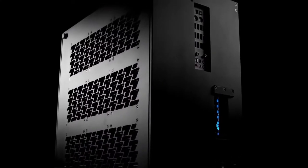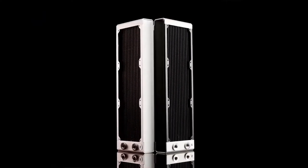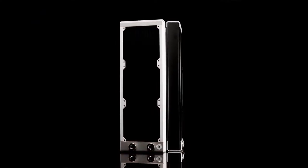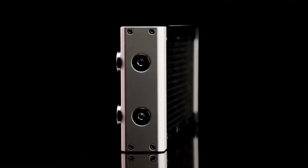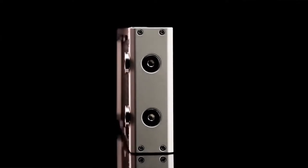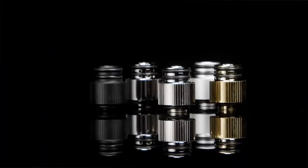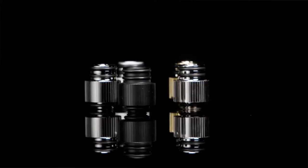The rear grille is also the radiator mount and can accommodate up to three P-Series 360mm radiators. Thanks to the newly released Quantum Surface radiators and their multi-port design, they attach to the distro plate in a very specific way. By using special push-in fittings, they simply slide into the ports on the acrylic distribution plate.